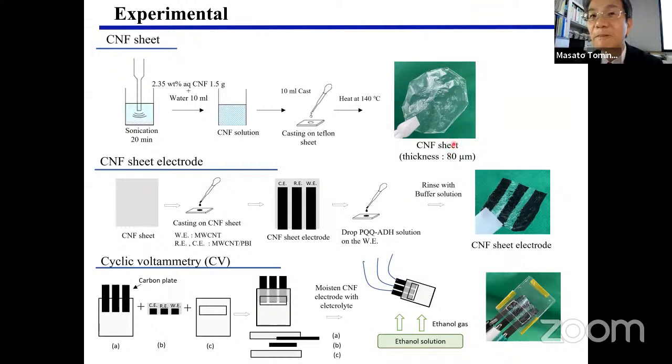To make an electrode, we make a CNF sheet, and then we cast multi-walled carbon nanotubes on the CNF sheet like this. So we have the three electrodes. This is the photo. And then we check the gas detection by using cyclic voltammetry. In this case, we use this type of device. We prepared this device to detect ethanol gas.